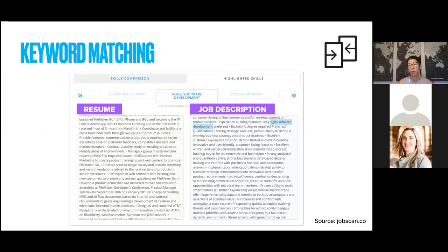So this is a screen grab from a tool called JobScan, which simulates most of the algorithms of the top applicant tracking systems. So we've copied and pasted resume text on the left, copied and pasted the job description on the right. And both of these have the term product roadmap. So this is great for the resume. This works in favor, showing that resume as a match. However, what we're looking at right now in this particular screen is agile software development. So that is within the job description, but it is not in the resume. So that is something that works against.